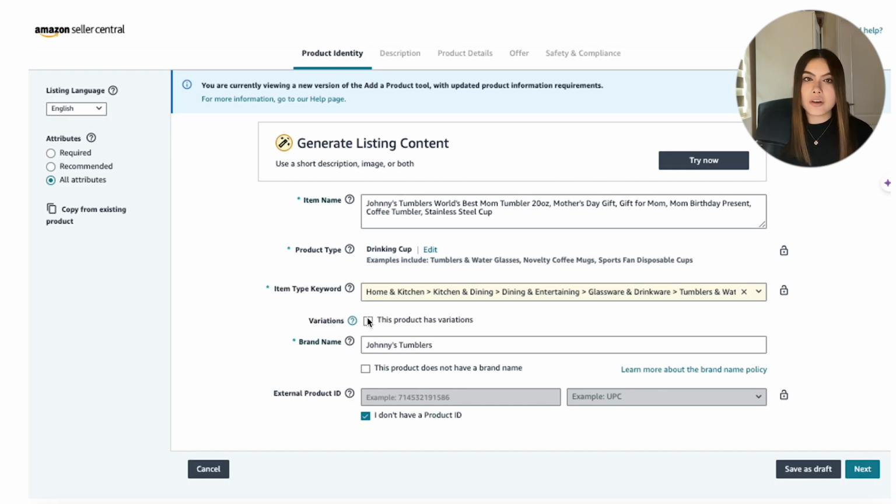For me, none of my products have variations because there's no restrictions on the amount of listings that you can post. It's not like Etsy where you have to pay 20 cents per listing. So I just want to post as many products as possible. Each variation can be a separate product. But feel free to tick this, obviously, if you do want variations. And obviously, if you're selling different size t-shirts, you're going to have variations. You're not selling each one separately, right?